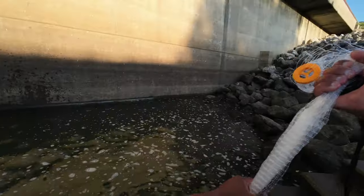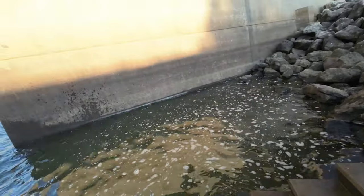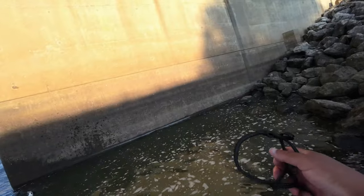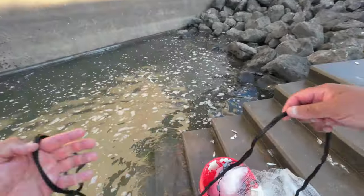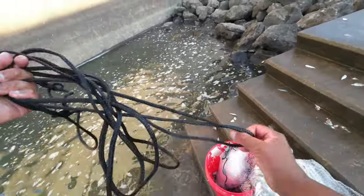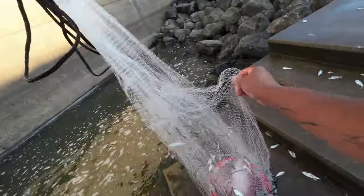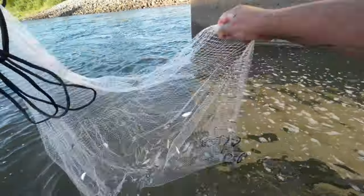Nice. You pull it up, you want me to grab it? What? You want me to grab it for you, or you gonna pull it up? You want it? Nah. No. Just trying to help you out. I got 30 pounds. Oh, yeah, you're good. A lot of bait in here today. Yeah, I know, like, dang, need that much.